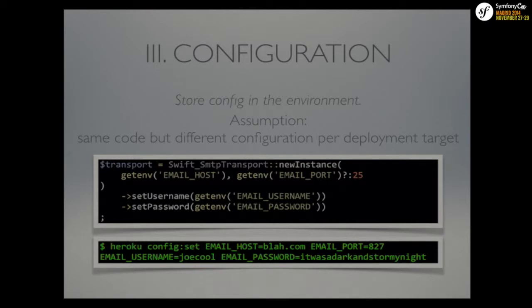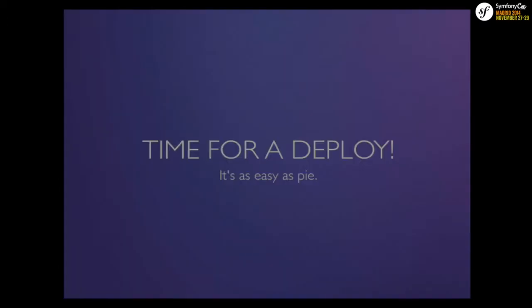And in the code, you would then read it using getenv, and you set it, for instance, on Heroku or Cloud Foundry using a command like this, and they end up as environment variables available to your application. So these are basic rules you follow, and then you can deploy, right?